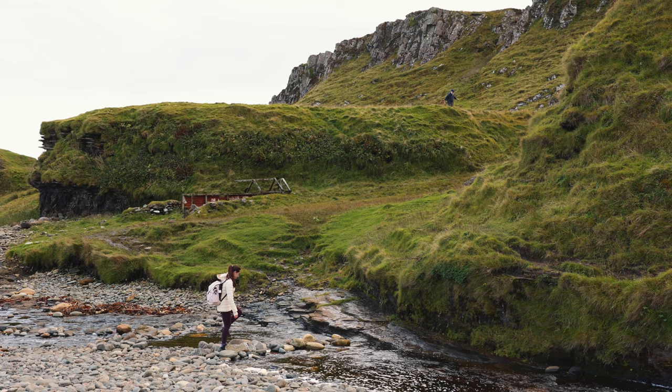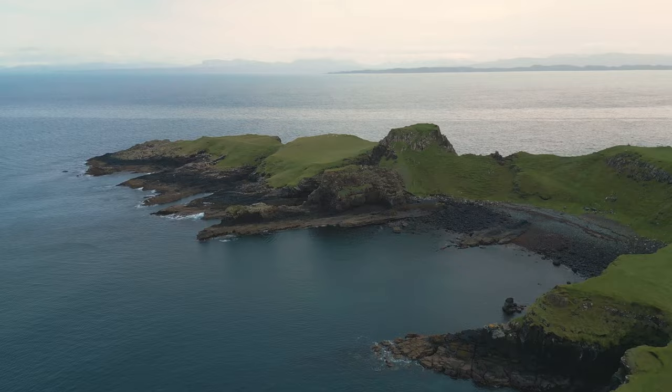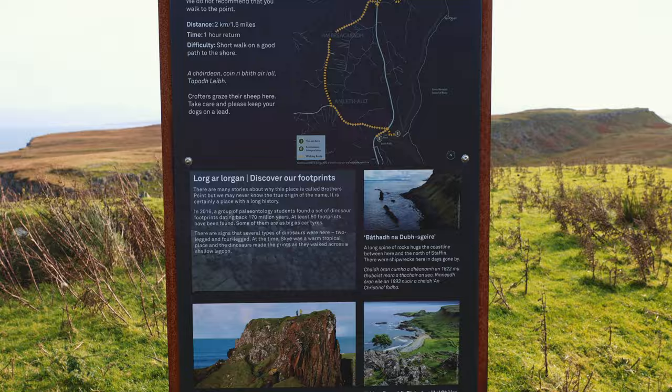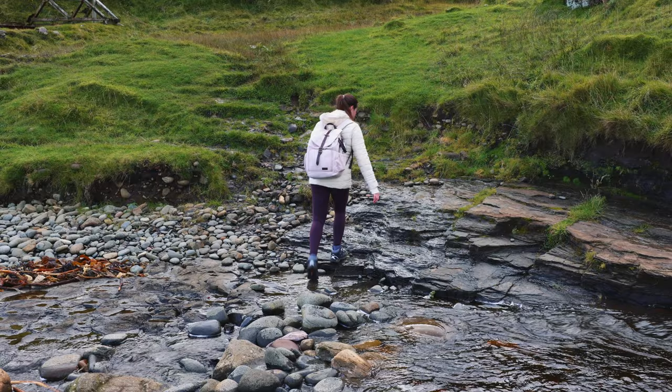Hiking up to the ridgeline gives you a full view of the Brothers Point and stunning peninsula, offering a similar scene to Neist Point. It's a short trek at less than 4 kilometers out and back, with give or take an hour to complete, but it definitely can be confusing hiking in the area, trying to find the trail amidst rocks, marsh, creeks, and mud. Definitely pack yourself some waterproof hiking boots for this one, and try to save it for a dry day.